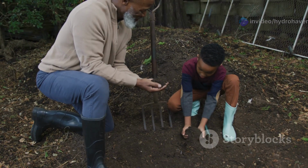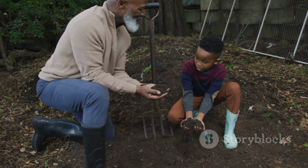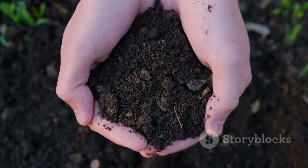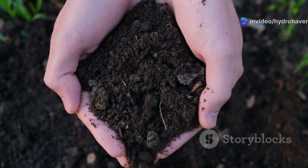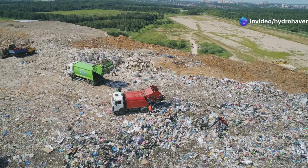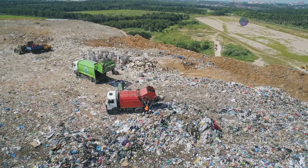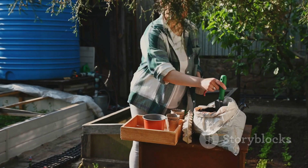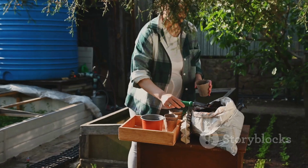You are investing in the long-term health and fertility of your patch of earth, creating a legacy of good soil for the future. Furthermore, making your own fertilizer is an act of genuine empowerment and sustainability. It reduces your household waste, lessening the burden on landfills. It saves you money, freeing up your budget for more seeds or a lovely new trowel.